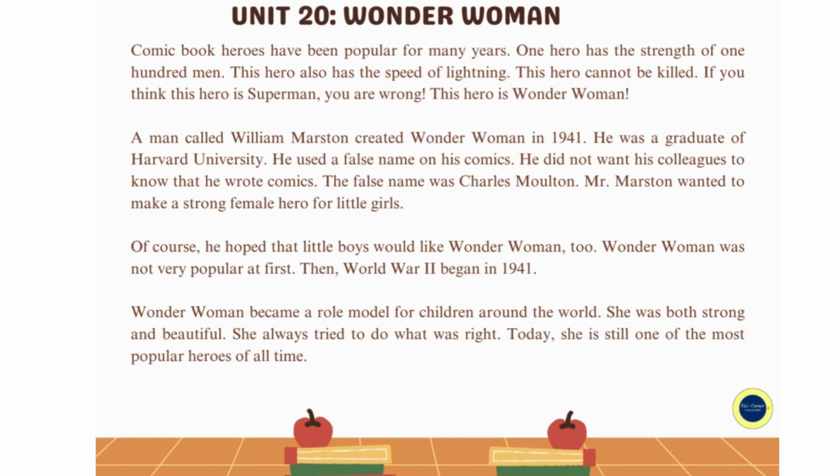Unit 20. Wonder Woman. Comic book heroes have been popular for many years. One hero has the strength of 100 men. This hero also has the speed of lightning. This hero cannot be killed. If you think this hero is Superman, you are wrong. This hero is Wonder Woman.